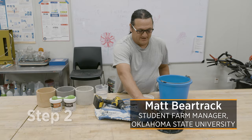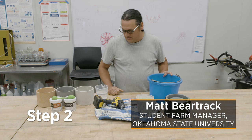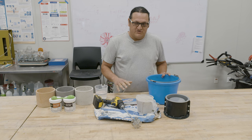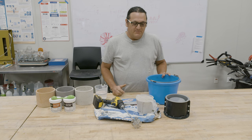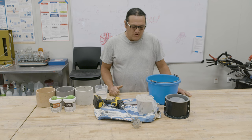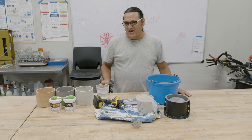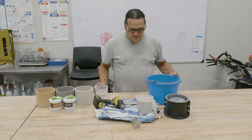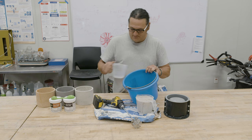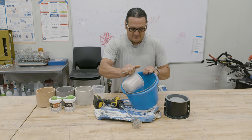Now that our mold is ready, we're on to step two, which is mixing the cement. The bag recommendations are 4 parts of cement to 1 part of water. Since we've been doing them in bulk, we've added just slightly more than that. We're going about 4.5 to 5 cups if we were doing one, and then about 1.5 cups of water. So to mix it, add your water first, and then start adding your cement.